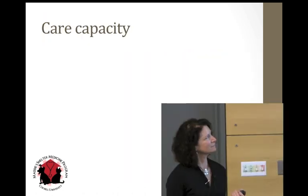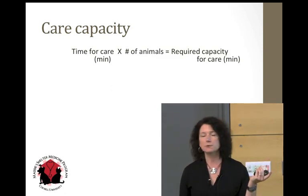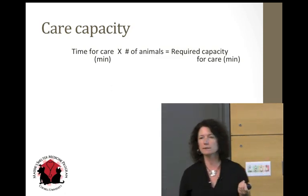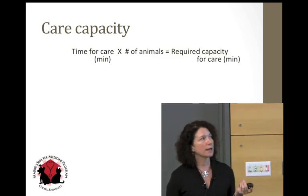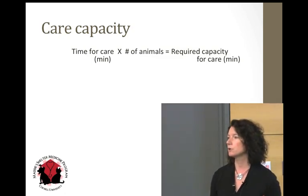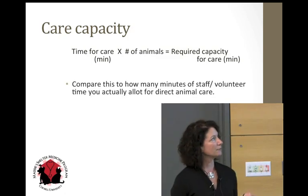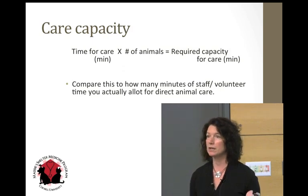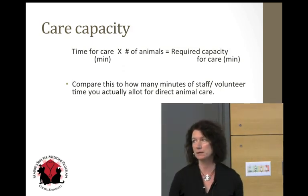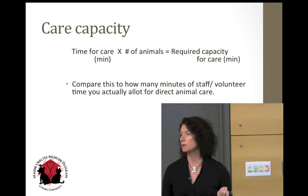All right, care capacity. So again, the actual math for this is to look at the time it takes to care for an animal in minutes, times that by your number of animals, and that gives you your total number of minutes required for care. And then you look at your number of staff and how many minutes of staff time you have for actual hands-on. So it needs to be the time they actually spend with the animals, and figure out if you have enough people caring for them.